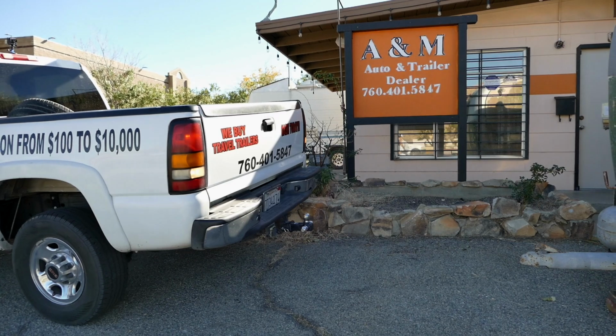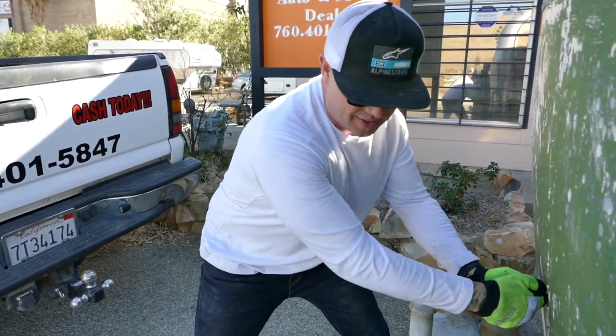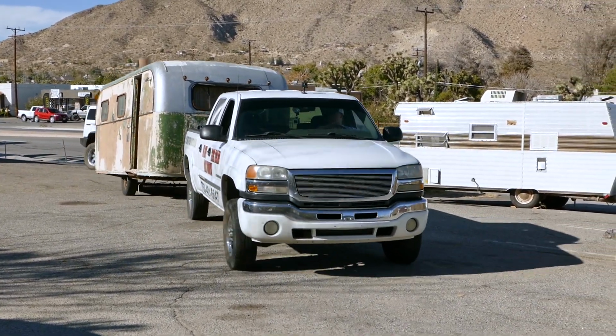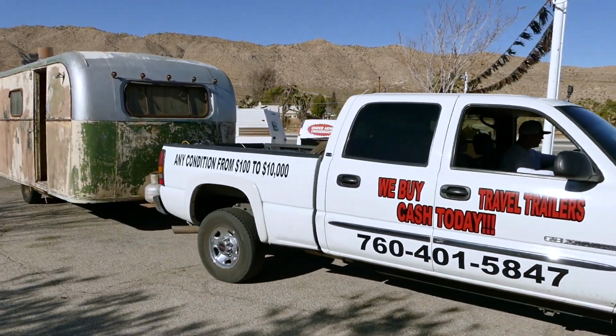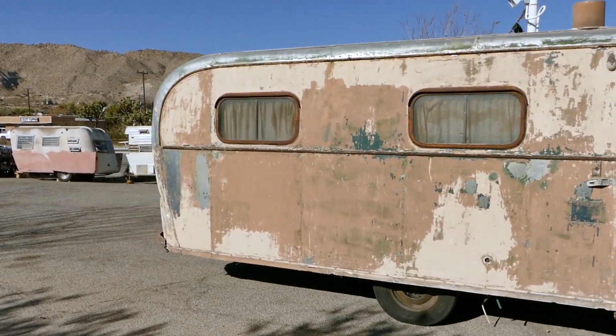Right now we're delivering the 1940s Alma to Jonathan, and he's going to use it for his Airbnb, and he just gave me a $200 deposit last night, and he's going to pay me the balance when we get there.